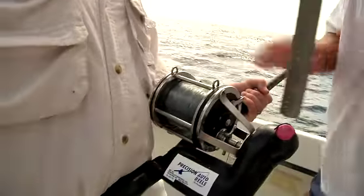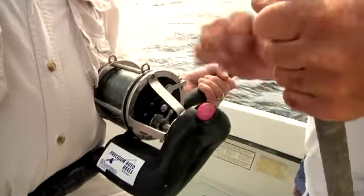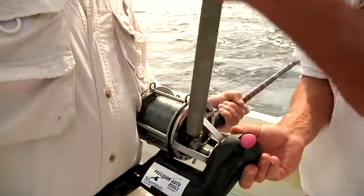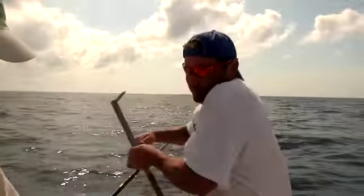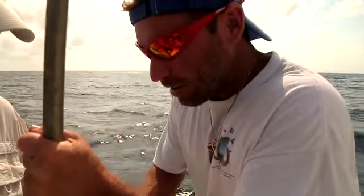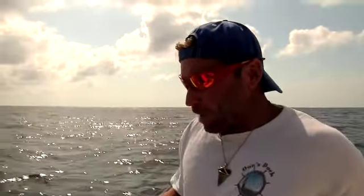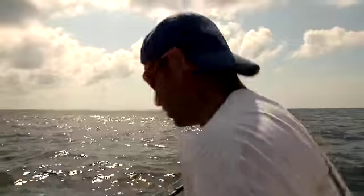All right. It's called hammering the drag. That's all you do. That's a two-hand double wrap pull. That's how you set the drag. Is that 100? That's 100 Momoi main line. Okay. Yeah, then we use 125 for the leader. And hammer the drag down. Don't let go of the pole.